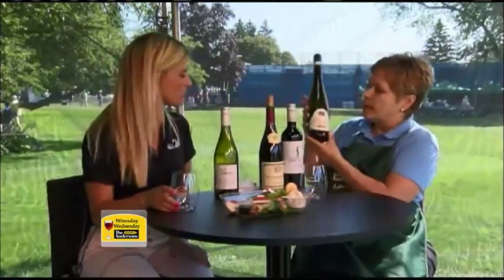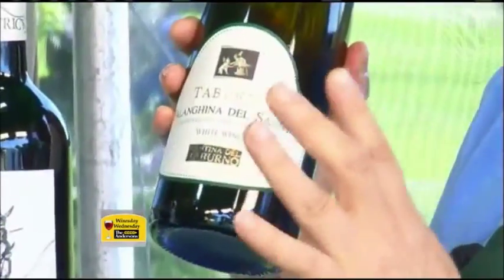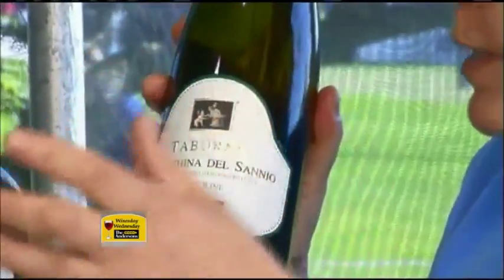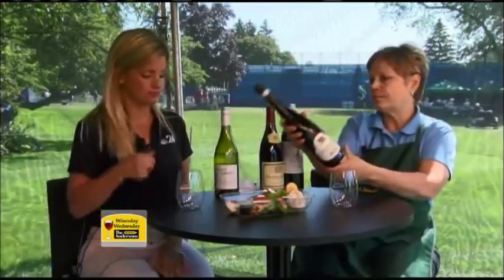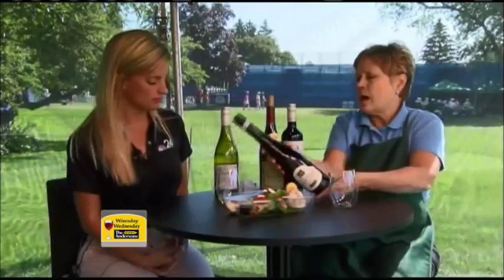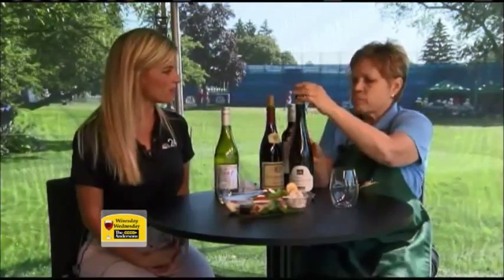Right. Okay, so what's this next one? So this is a grape varietal from Italy, from the Campania area, which is by Naples and Mount Vesuvius. This is called Falanghina, is the grape varietal. Again, this is unoaked. Sorry. That's all right. It's a pretty bottle, too. Yes. A lot of people want something non-Chardonnay that still has a little creaminess.